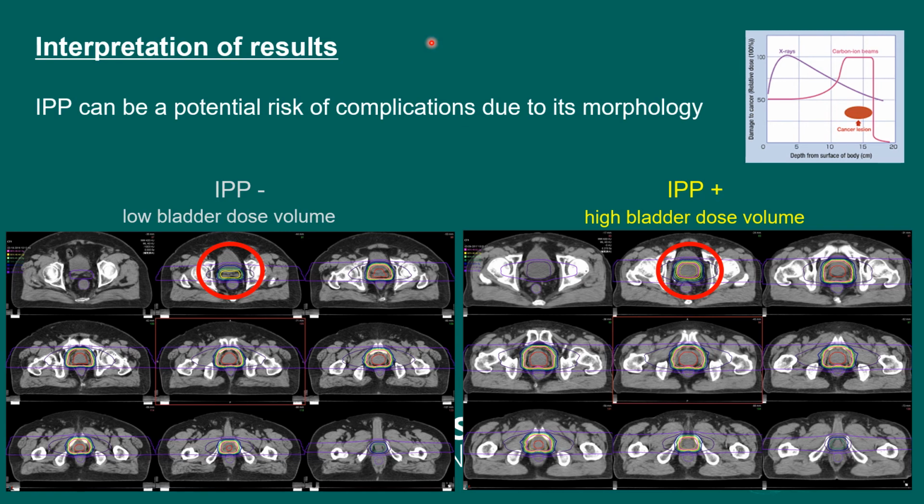In carbon ion radiation therapy, by gradually reducing the energy and repeating irradiation for each slice, the tumor can be irradiated from the most distal end to the proximal end of the target according to its shape. However, intravesical prostatic protrusion can be a potential risk of radiation therapy complications due to its morphological characteristics.